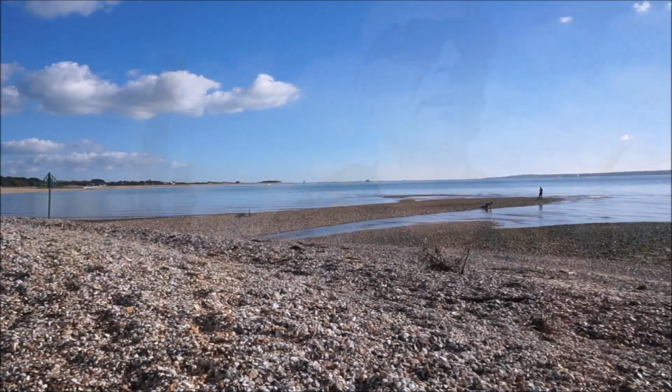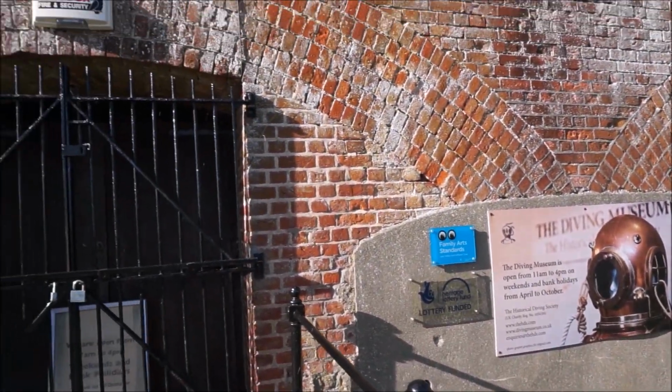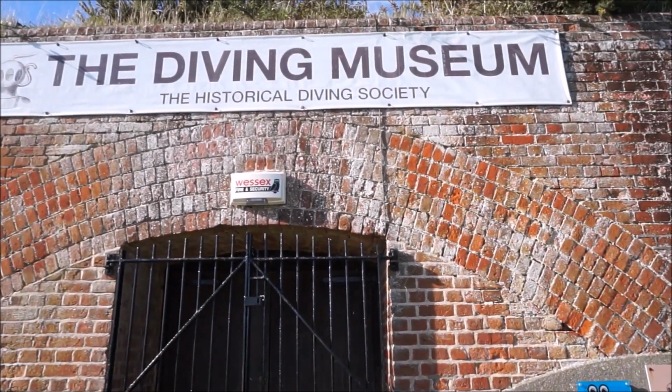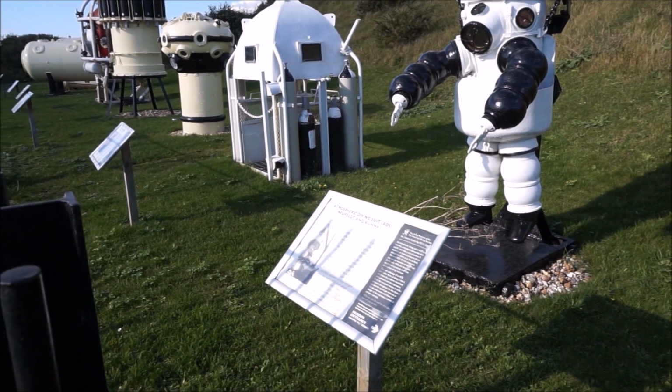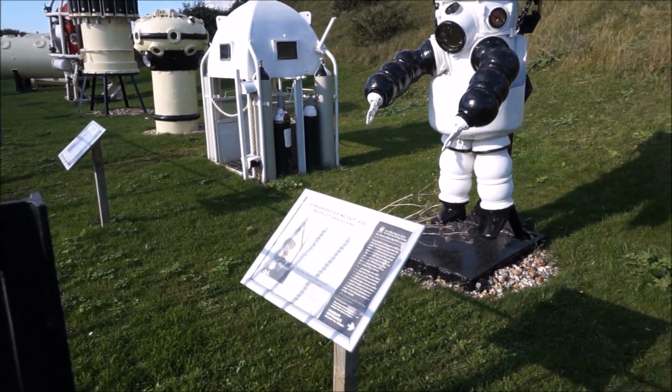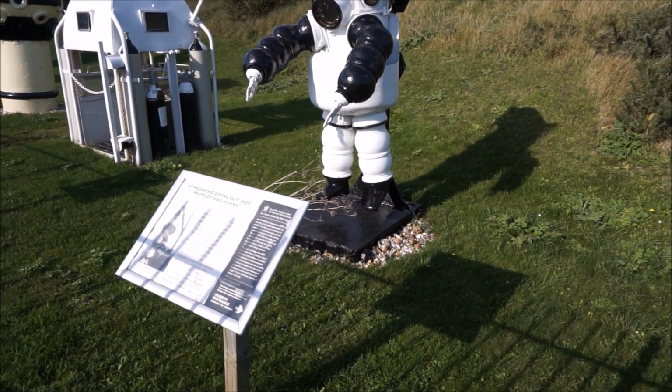So here we are, guys, Stokes Bay. Just rounding the corner now into Gosport and into Portsmouth Harbour. Well, the museum's closed, but at least we've got a few of these diving bells and suits to check out. And he's my favourite.